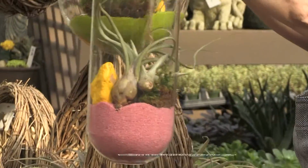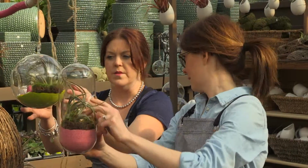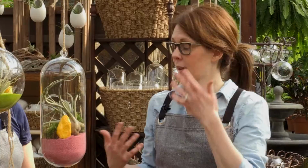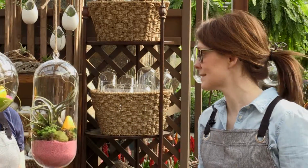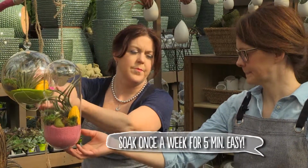So, what I'm wondering, Jessie, is we've put this together. Now, how do I care for these plants or make sure that they stay living? So air plants are super simple. They're taking their nutrients and humidity from the air. Their roots aren't in soil at all, so there's no way for them to collect water that way. You just want to take them out of their vessel once per week and soak them in a bucket of water for about 5 minutes. Okay, so super easy. So just take them on out and plop them back in.